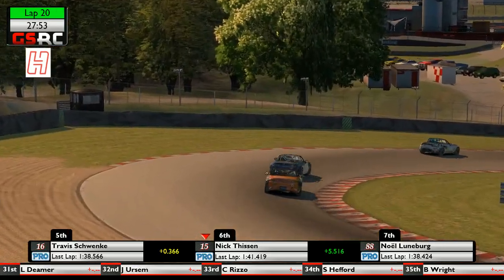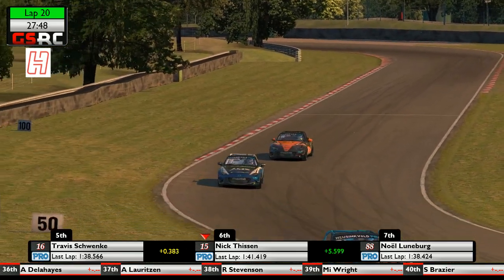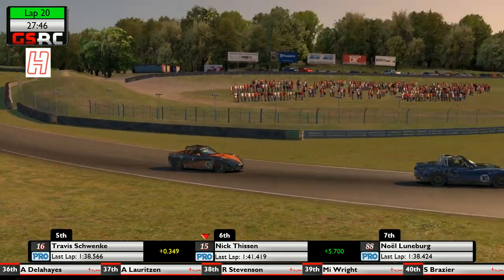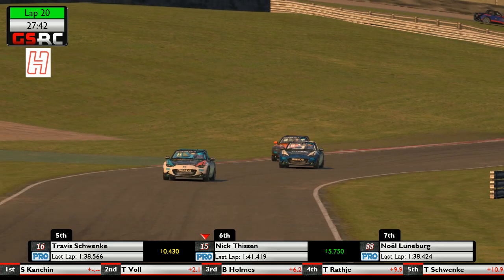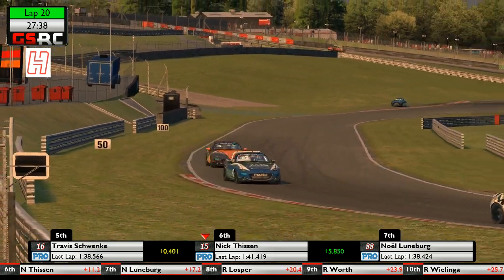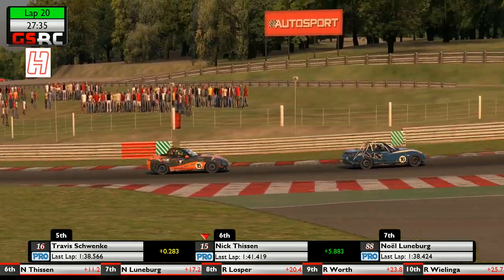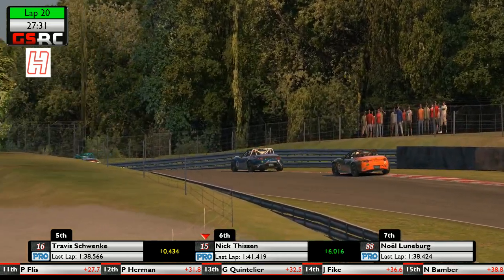The gap at the front is 2.1 seconds between Kanchin and Vol. Kanchin, 142.1. Vol, 141.7. 4/10 of a second on that last lap. There's not long to do it, but at 4/10 a lap, that's the pace that Vol is having to exacerbate to get to Kanchin. If he gets within a second, his life becomes easier.